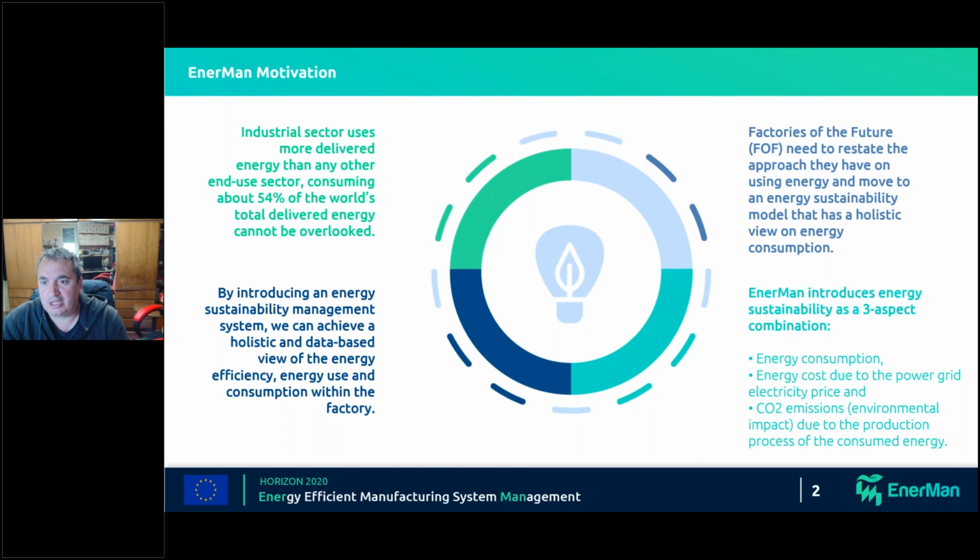Another point is that the factory of the future, as we go towards Industry 4.0 and the digitalization of factory processing, needs to restate its approach to using energy in order to move into a more energy sustainable model, and to do that, the model should have a holistic view on energy consumption.